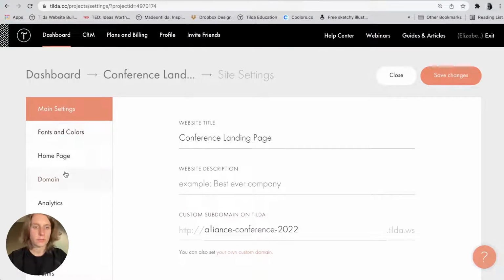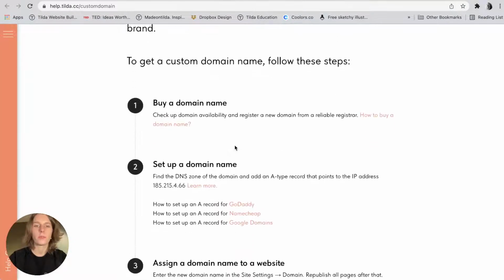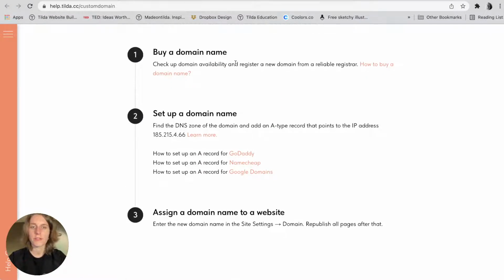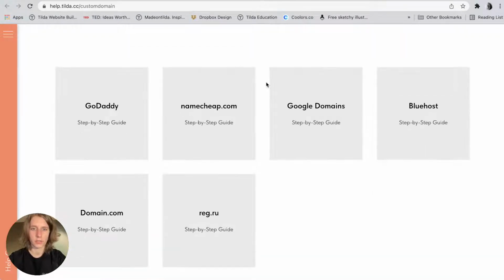The next thing is the custom domain. In case you want a custom domain, you buy it elsewhere, not on Tilda, and then you connect it to the Tilda website following these instructions. We have a very precise instruction on where you can buy a custom domain, if you have never done it or don't even know why you need one. You just read this help center article and you're done, and you know everything. It's quite easily put. Minimalism is a religion on Tilda.